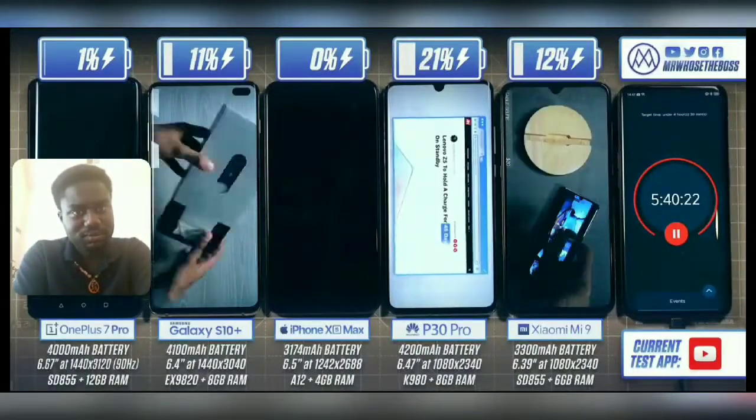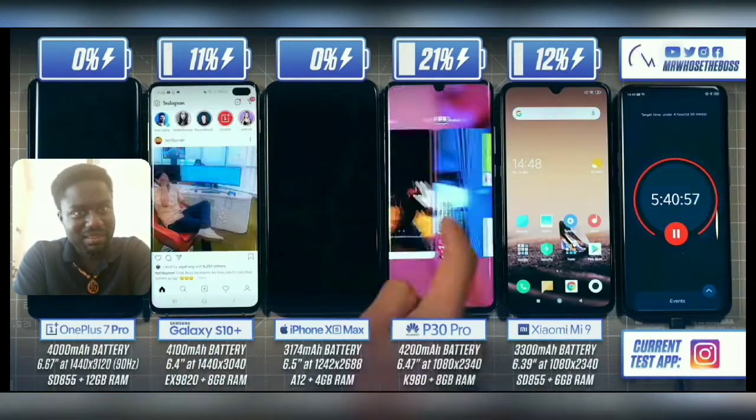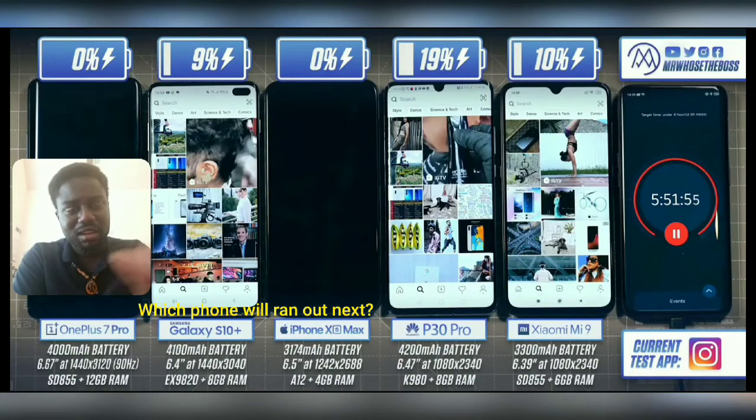Then we have the OnePlus, and even though for a while it was hanging on to those last few percentage points, it has managed to make it a fair bit past the iPhone XS Max, closer to the 6-hour mark. I gotta say, guys, which phone will die next? Since the iPhone XS Max and the OnePlus 7 Pro are down, I'm betting the Galaxy S10. Let me know what you guys think in the comments below.